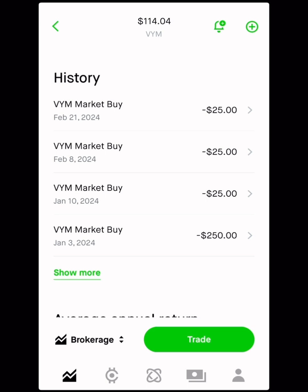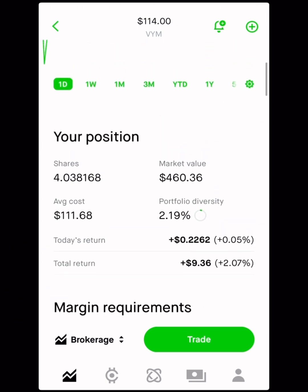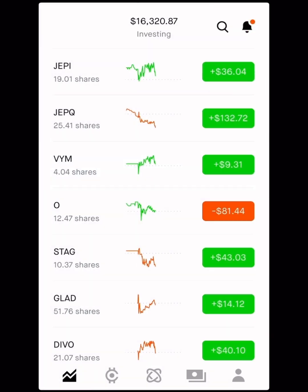As of right now, it is estimating that the dividend will be $1.10. And so if that is true, we're going to be getting around $4.50 or $4.40 of dividends just on this one alone, which would be nice. And the ex-dividend date on that one is March 17th. So plenty of time to buy VYM some more before the ex-dividend date.